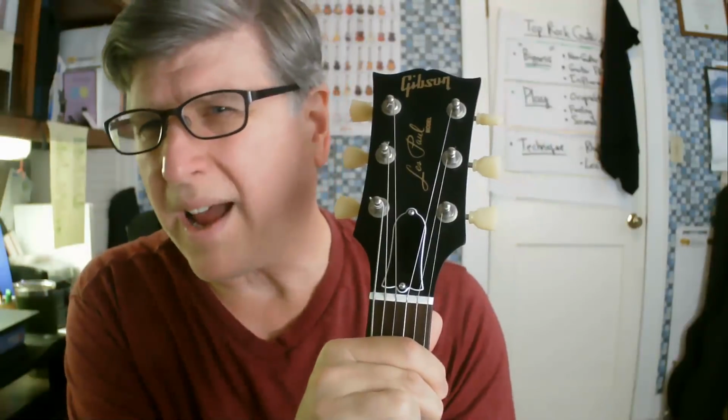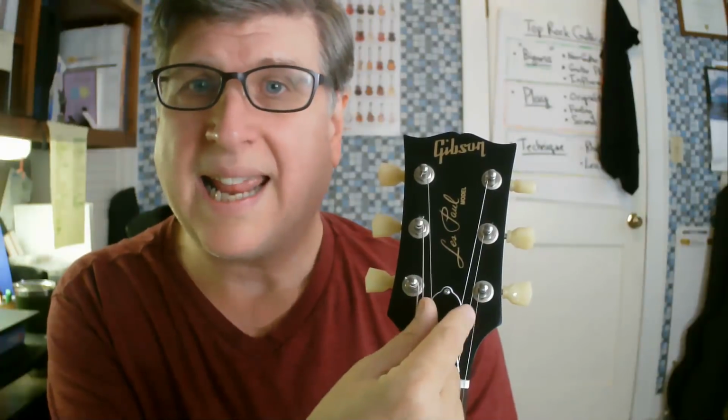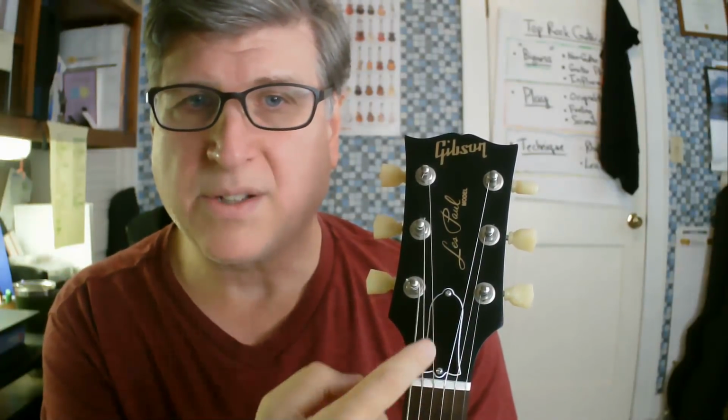A couple of the other things that you might want to do. One is replace the nut with a bone nut, or something high quality. I'm a huge believer in bone nuts. And then for the stuff above here, there's a thing called a string butler. Now, it's not the most gorgeous thing, but it does what the PRS does, and it makes these more parallel.